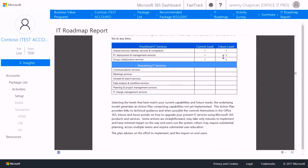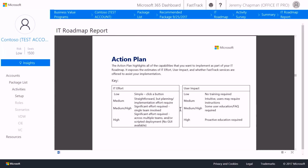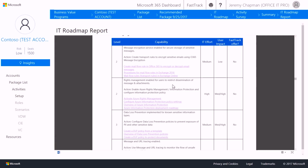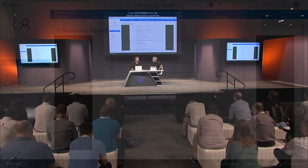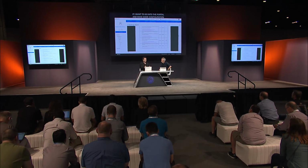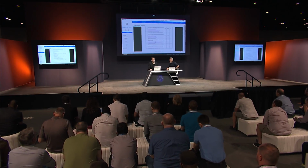And then when we get down into the actual plan for implementers, we can see a nice detailed view of all the different things: our current level, the future level that we want to get to, what the action plan translations are, and what they mean. I've got everything here in one view in terms of all the capabilities, all the different things I might want to do from an action standpoint. If I want to go into the portal and make some of these configuration changes, some of these things are linked directly into Azure AD or Office 365. And even the FastTrack resources are mapped, and you can see there are even links to FastTrack right there to be able to get into it.